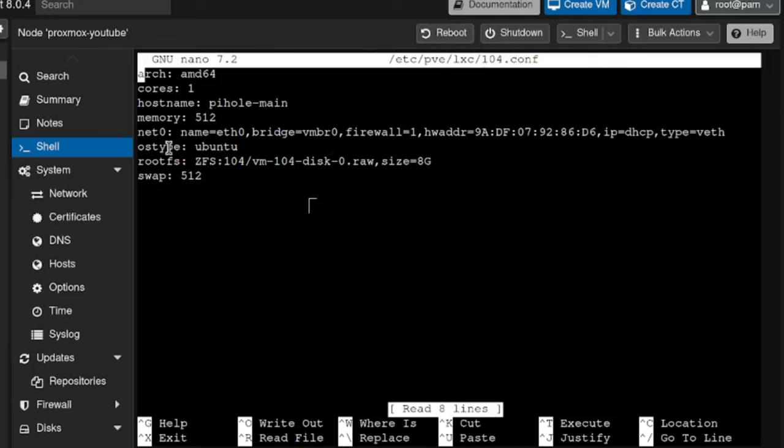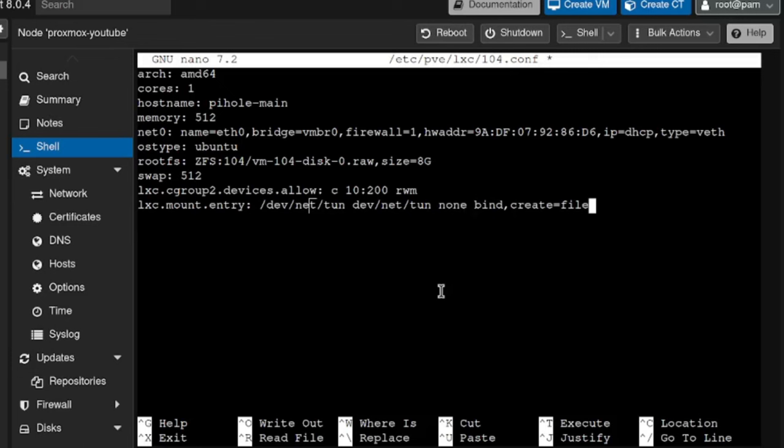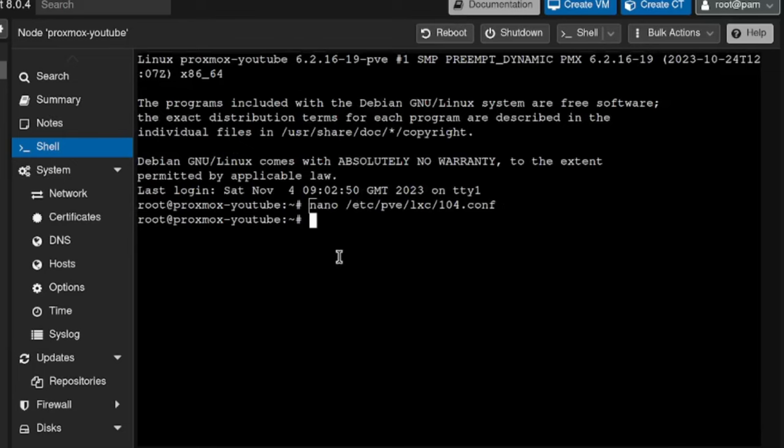So I'll go all the way down to the end, just below the swap 512, and I'm going to paste those two lines in. And these two lines will allow the privileged container to give Tailscale full permission to do networking, otherwise Tailscale won't be able to start properly inside the privileged container. And like I said, inside an unprivileged container there is a way to run Tailscale, but it's just way more steps. So I'm going to press Ctrl X to close, Y to save, Enter to confirm, and the Tailscale configuration has been saved.